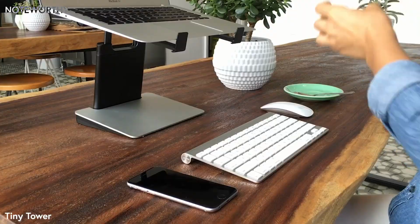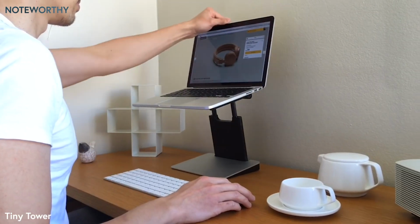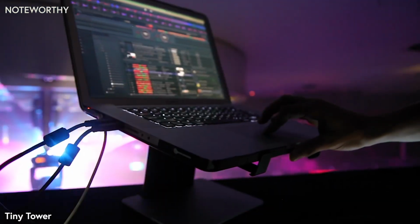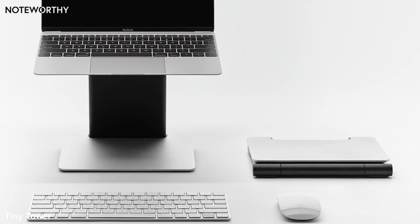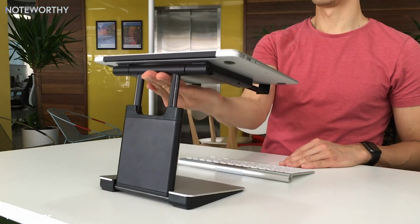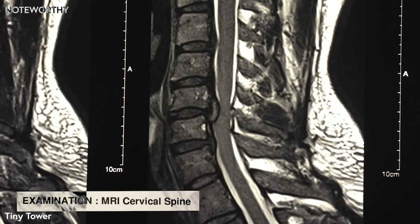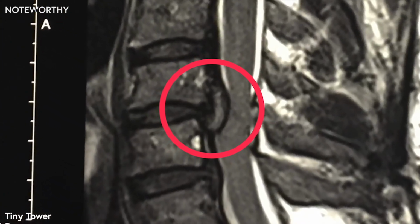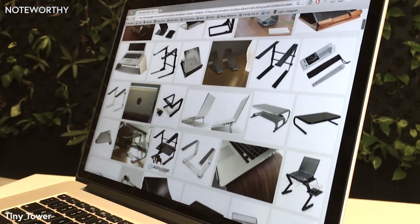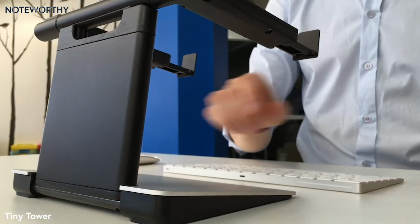The Tiny Tower allows you to set up and get to work in no time, whether it's at the office, at home, in a cafe, or wherever. It has an elegant design which integrates beautifully with your laptop, helping you work comfortably and protect your posture. I suffered a serious disc herniation in my neck after hunching over my laptop for too long. I realized that a lot of existing products don't really solve the problem, and they're not something I'd want on my desk. So as an industrial designer, I decided to create a product that laptop users would be proud to own.